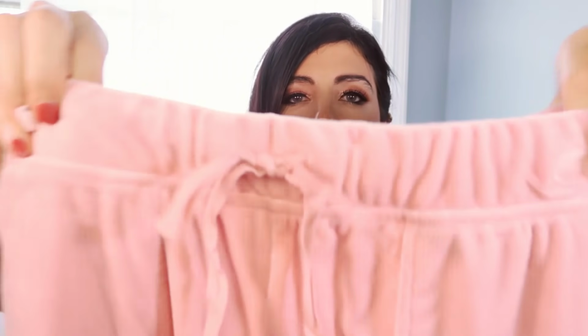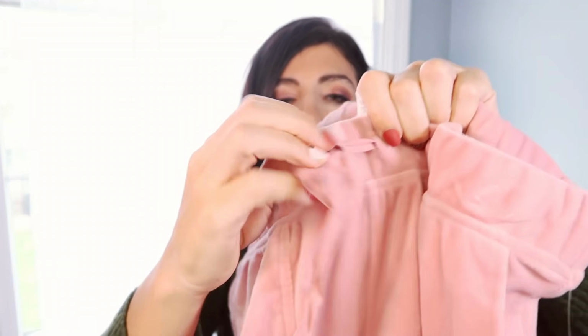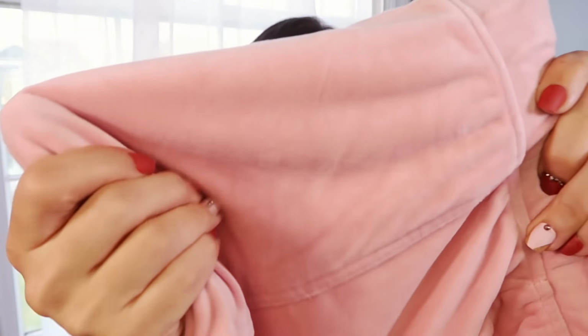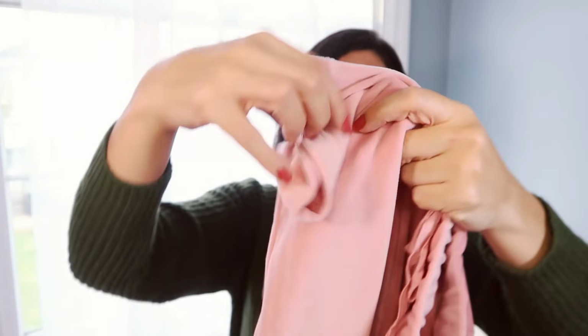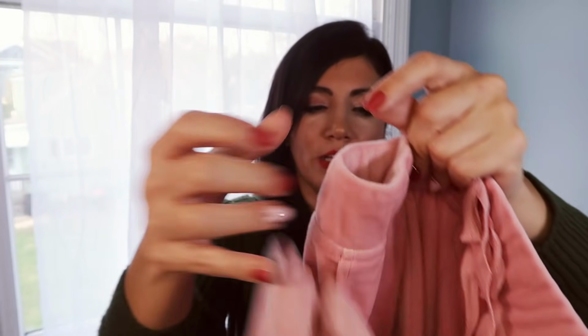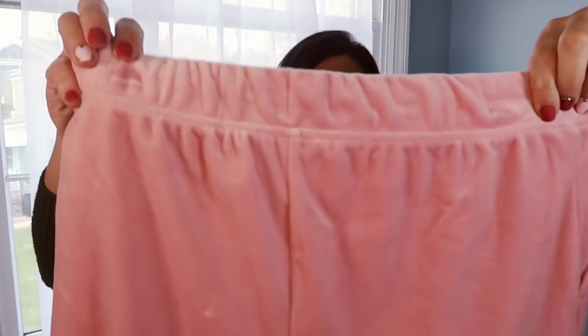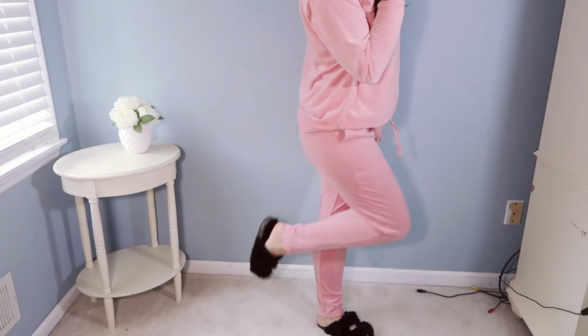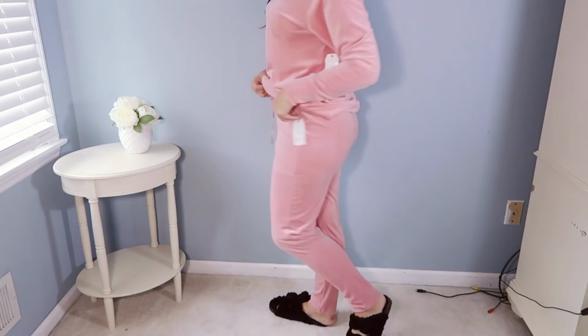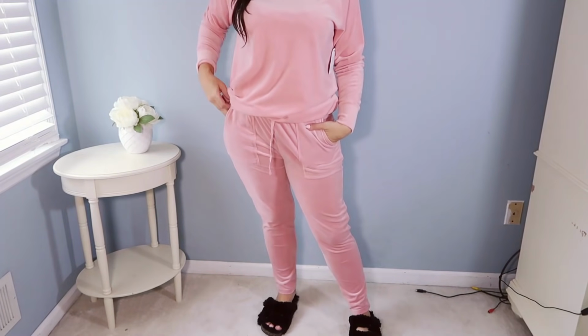They have an elastic waistband, a true drawstring, pockets, and that same buttery soft, super velvety fabric. That's what it looks like up close. They are a straight leg, so that's what the bottom looks like. Not too big, not too fitted. And then the back is just fitted throughout. These are also $12.98. I did get my normal size medium just because they didn't have smalls in store at all. And the only size medium they had was in the pink, so that's why I got the pink set.